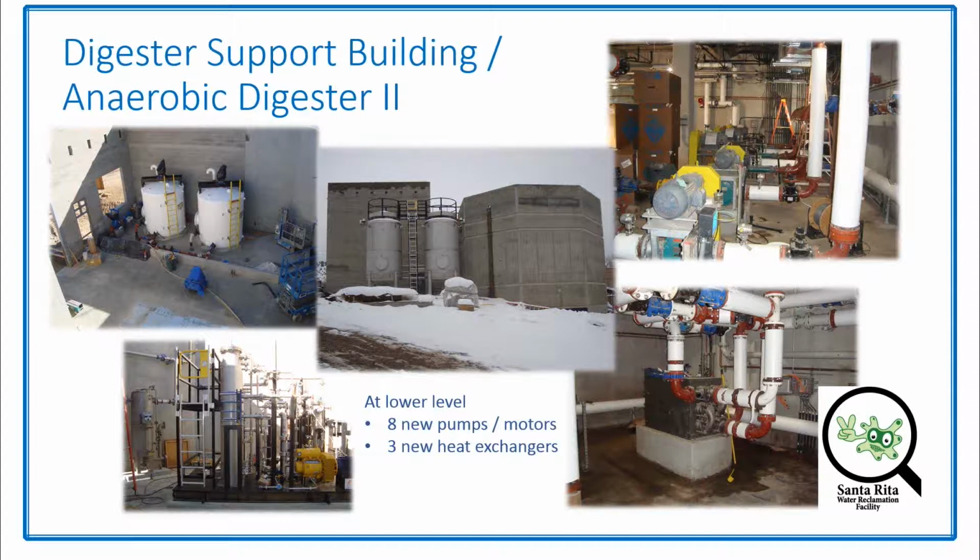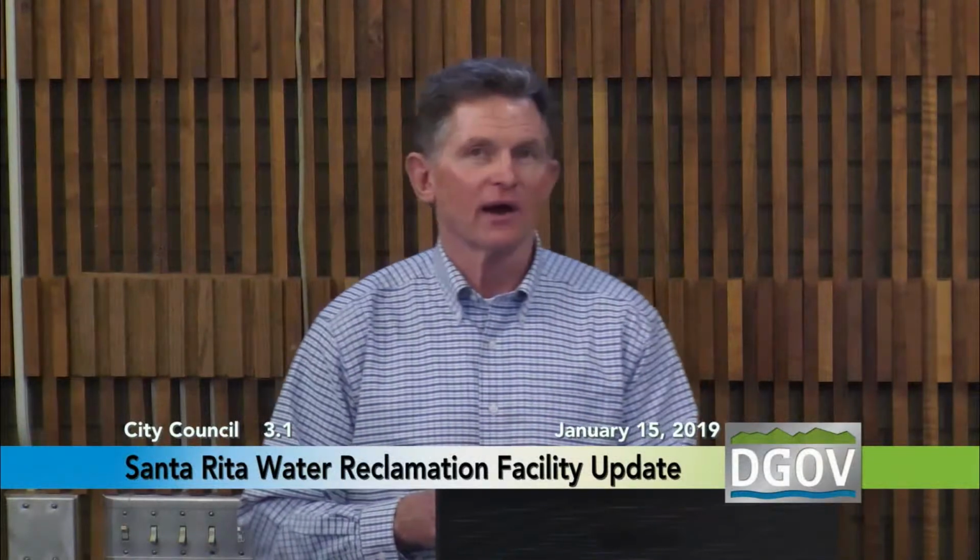We have an existing anaerobic digester that is currently in use, and this new digester number 2 is a mirror image of it. The digester takes all of the sludge material, all the solids that come out of the primary effluent, and it puts it in this tank, and it goes through another biological process, and it creates methane gas. So the digester support building basically treats this gas so that we can use it in the process. The 2 steel tanks in front of the center photograph remove the H2S out of the gas. The skid in the lower left-hand corner removes siloxane and compresses the gas. And we send that over to the treatment complex into our microturbines.